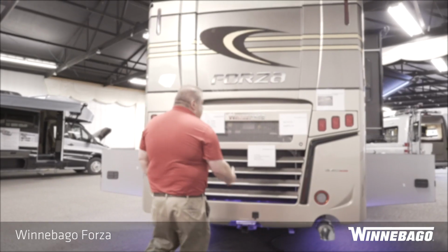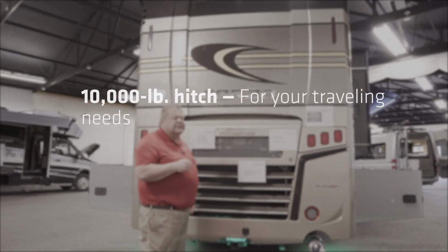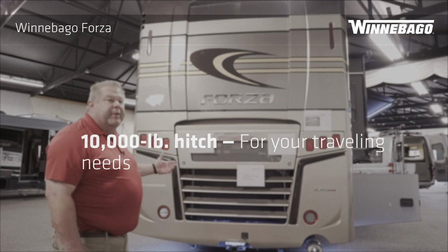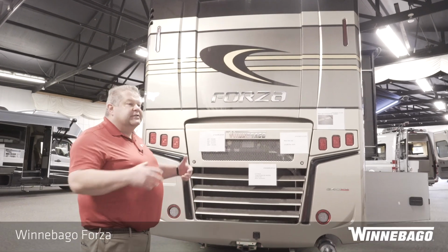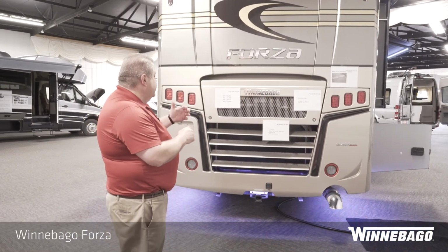For 2019, we added a 10,000-pound hitch. We upped the towing capacity on this motorhome. It has a 6.7-liter, 340-horse Cummins diesel engine paired with an Allison transmission. That's a number one engine and transmission combination for a recreational vehicle or for a diesel motorhome.